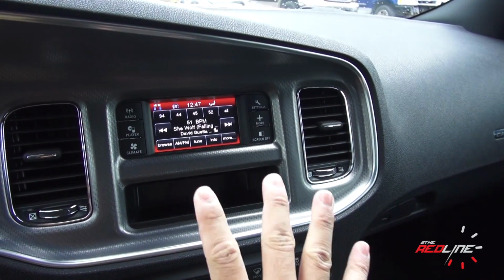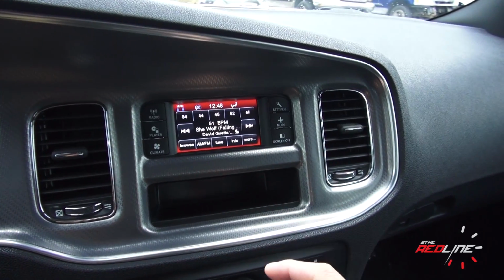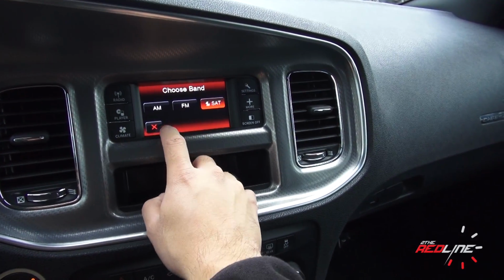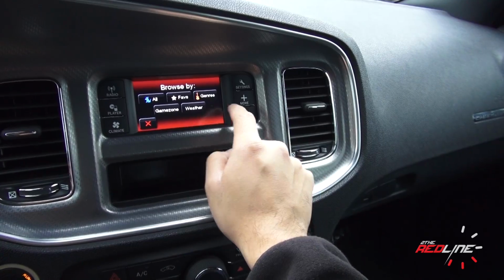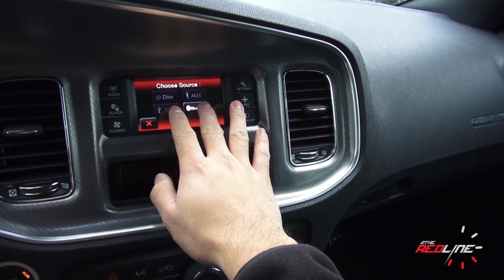Now the SE comes with this smaller screen. If you go for any of the higher trims, it'll give you a big 8.4-inch touchscreen, which is actually bigger than the My Ford Touch system. And you can see it's a pretty responsive touchscreen. Ford definitely could take some advice from Chrysler on how to make their touchscreens more responsive like this. It's just really fast at switching between modes.